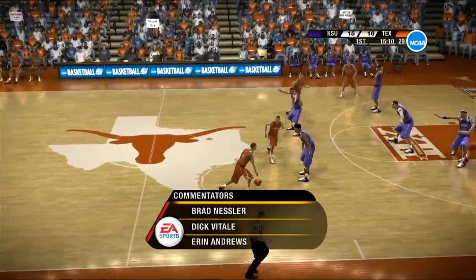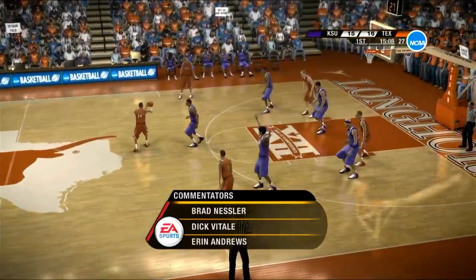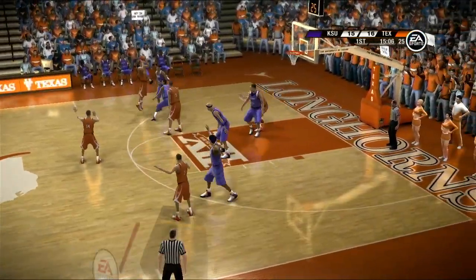And our trifecta for the night. Aaron Andrews on the sideline with Dick Vitale. I'm Brad Nessler. Nice to have you along with us.